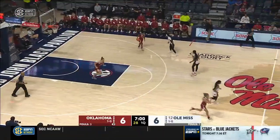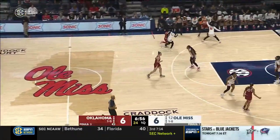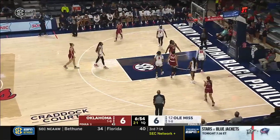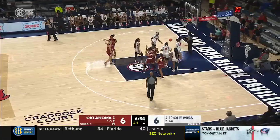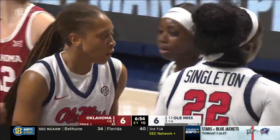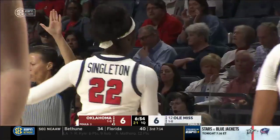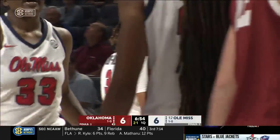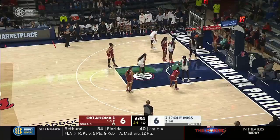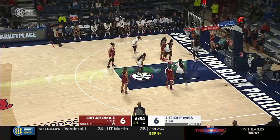We mentioned the game between these two last year in Norman. Oklahoma won 69-59, but it was a close game throughout until Oklahoma went on a 15-2 run in the last 5.5 minutes. And that's when they pulled away. Another foul called on Singleton. That's her second personal foul, so she will take a seat and be replaced by Carissa Richardson. I mentioned her as one of the transfers who transferred over from Auburn.